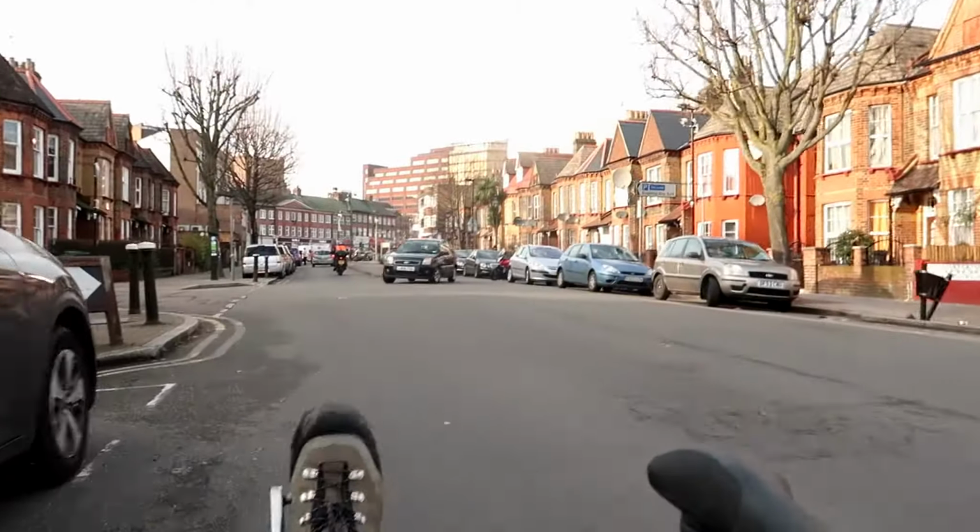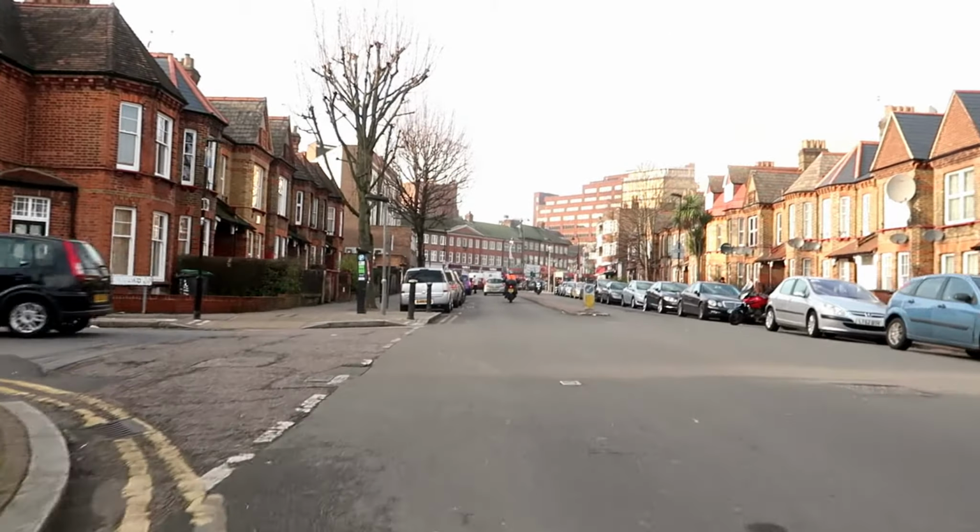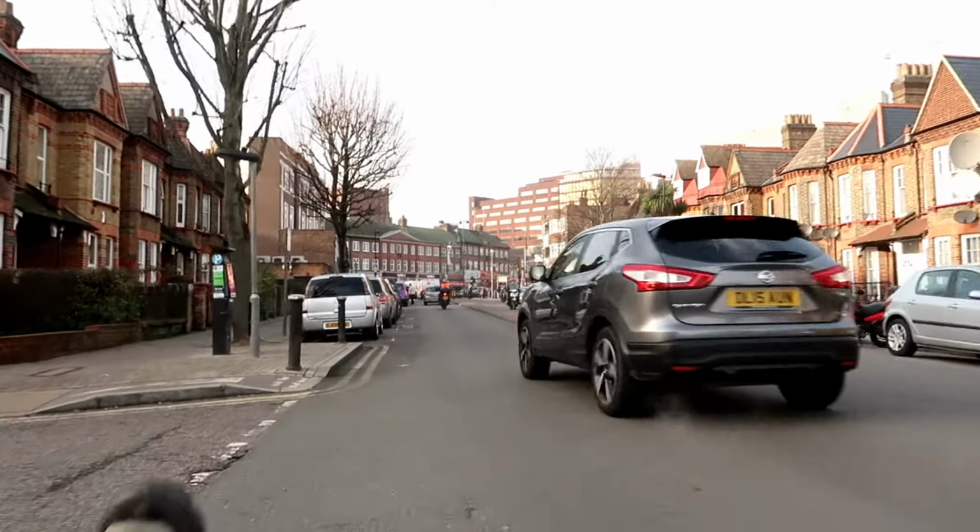So I'm just coming up on Wood Green Shopping Centre. There's a major junction here. I'm more nervous of this than I was cycling any of those roads in Casablanca. London drivers, ugh. Oh well, we'll see. I might have to put the camera away, keep it going as long as I can.